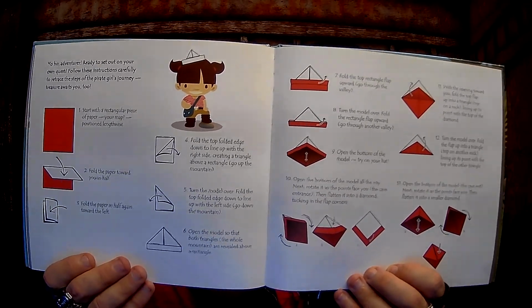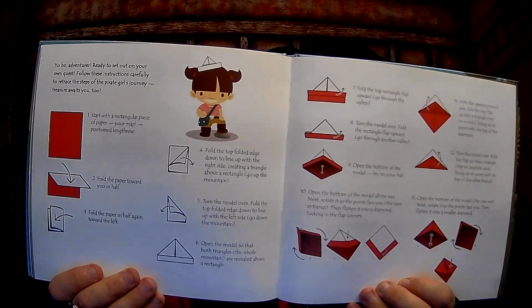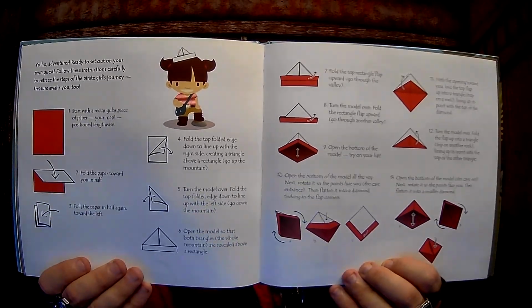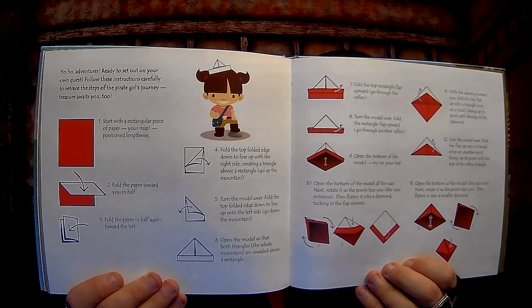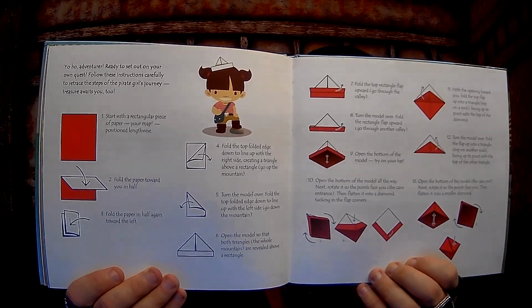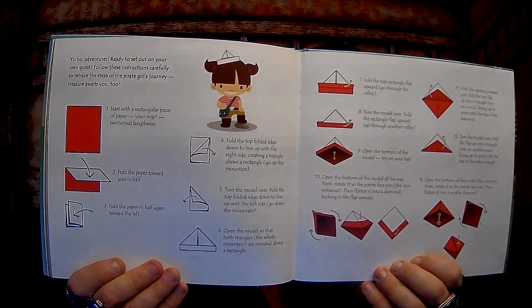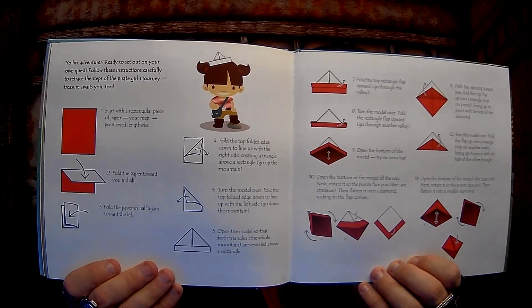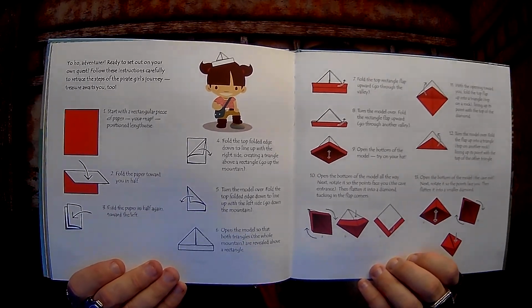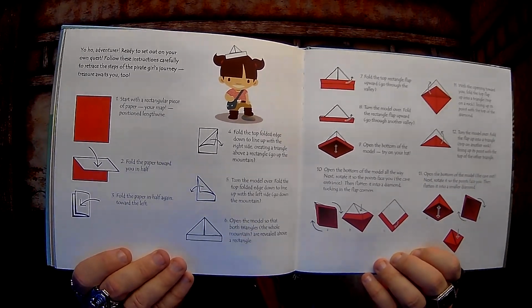Fold the paper towards you in half. Then fold the paper in half again towards the left. That's what she did with the map. Fold the top folded edge down to line up with the right side, creating a triangle above a rectangle. You go up the mountain. Turn the model over, fold the top folded edge down to line up with the left side. Go down the mountain. Open the model so that both triangles, the whole mountain, is now revealed above a rectangle. That's fantastic. It's just like in the story.